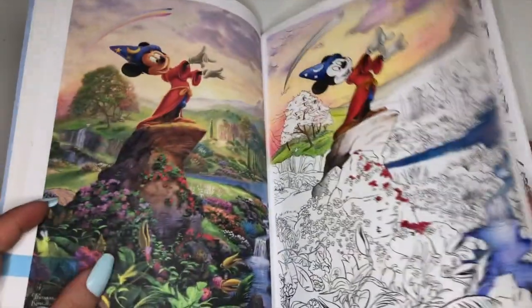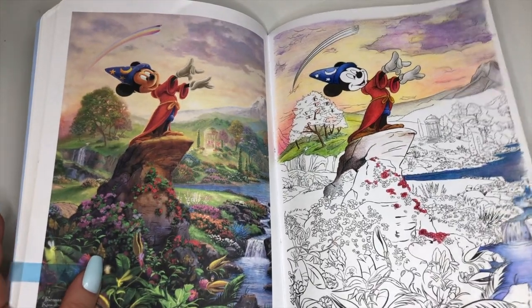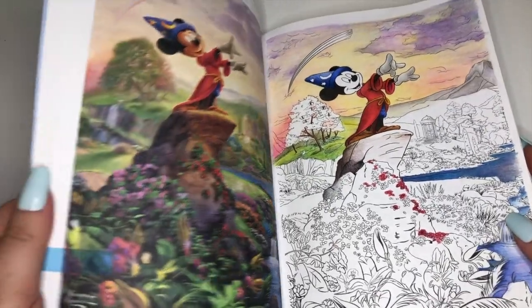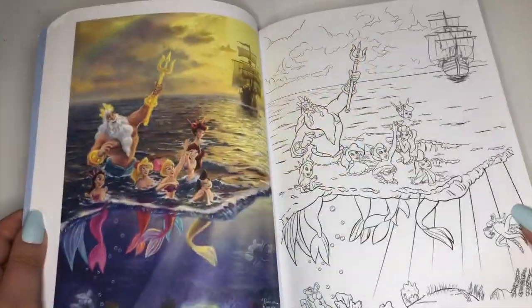I do have a whip in here. I'm currently working on this page, which is obviously Mickey, but I have quite a ways to go. But this book is amazing. Like I said, the left is the artwork, the right is your interpretation of it. Love this book, and I was kindly gifted that book for Christmas.